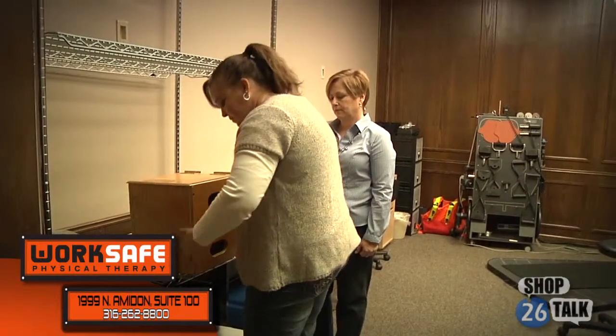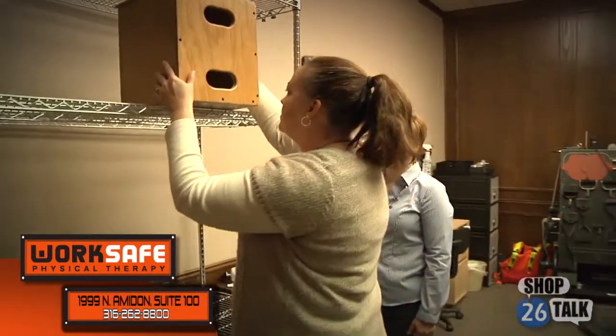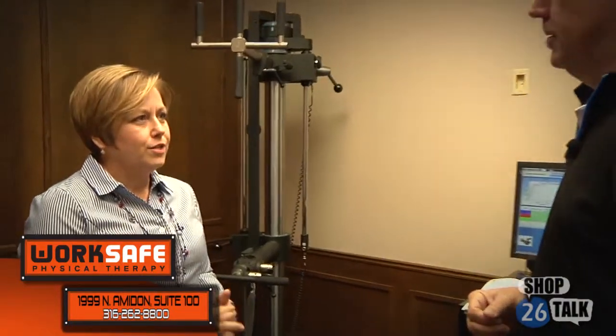Is that a fairly new thing that employers want? It's not a new test, but I think it's becoming more popular as employers figure out the return on investment. For every dollar they spend on the program, they can save $7 in injury costs. So it's just another tool for them to help their bottom line.